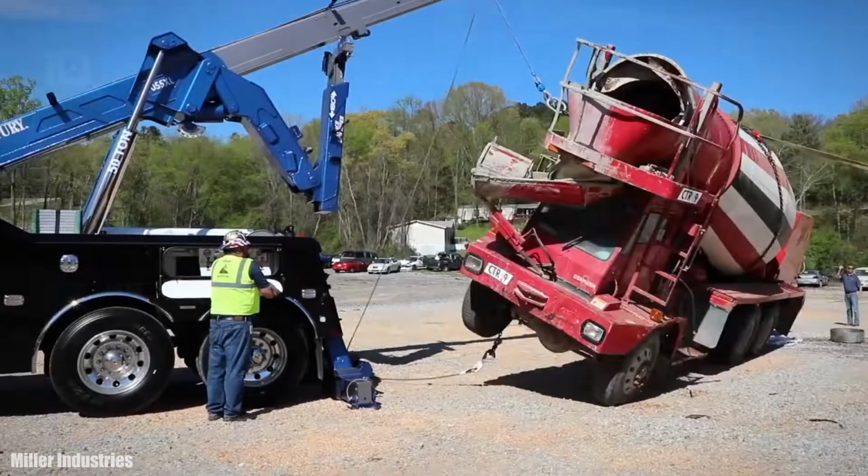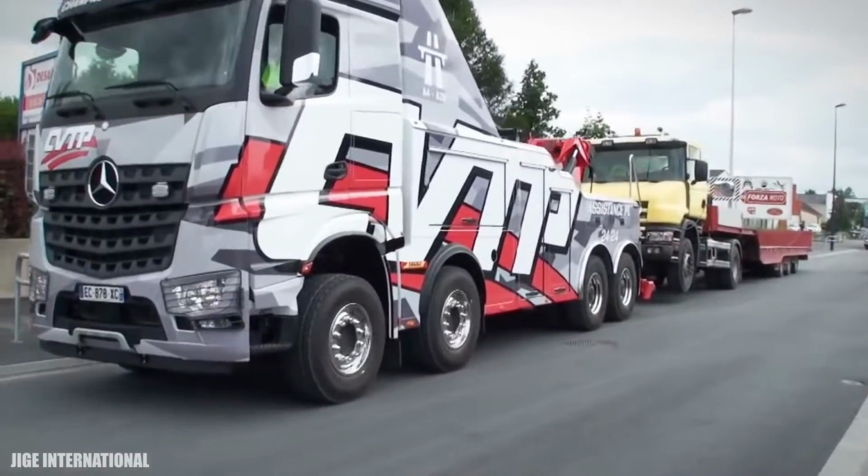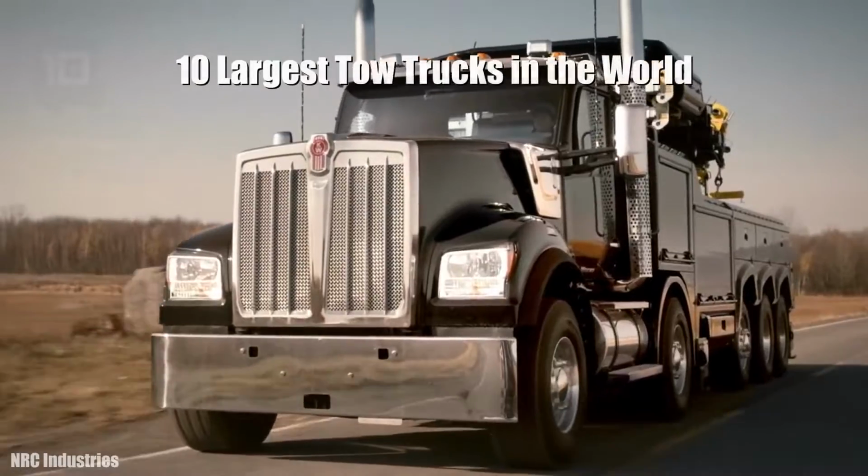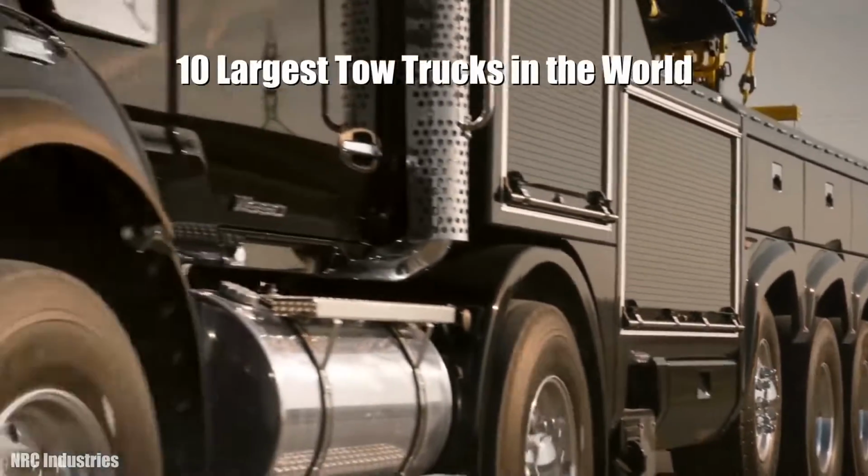Huge tow trucks equipped with powerful cranes that are used to tow different types of vehicles, such as buses or large trucks, from the highways to the repair shops. These are the 10 largest tow trucks in the world.